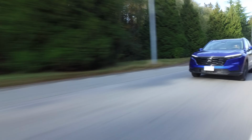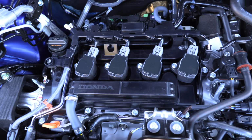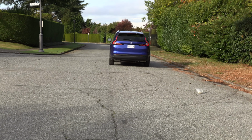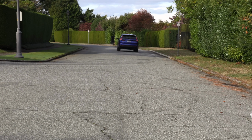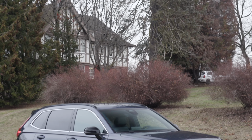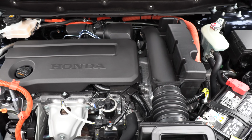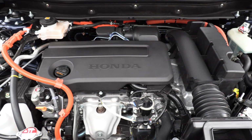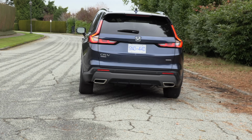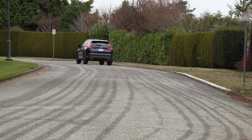Up next is the Honda CR-V. There are 2 powertrain options. The gas model has a 1.5-liter turbocharged 4-cylinder matched to a CVT, 190 horsepower and 179 pound-feet of torque. Front-wheel drive and all-wheel drive options are available. Now, the CR-V that's flying off the lot is the hybrid model with a 2-liter 4-cylinder and Honda's 4th generation hybrid system. It's matched to an eCVT and has a combined 204 horsepower, 247 pound-feet of torque, standard all-wheel drive in Canada. However, in the US, you can get either front-wheel drive or all-wheel drive.